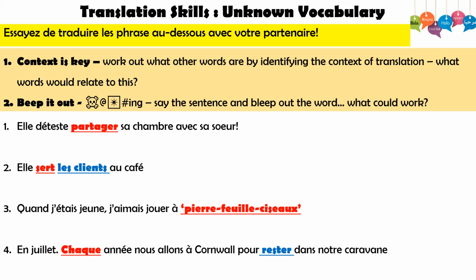Look at these now. Put me on pause. I've put in red, sometimes in blue, words you won't know. Read through these. I want to know what these red words are. Pause me now. See what you can work out. Right guys, if you restarted me, you've thought about these. Did you work them out? So let's have a look.